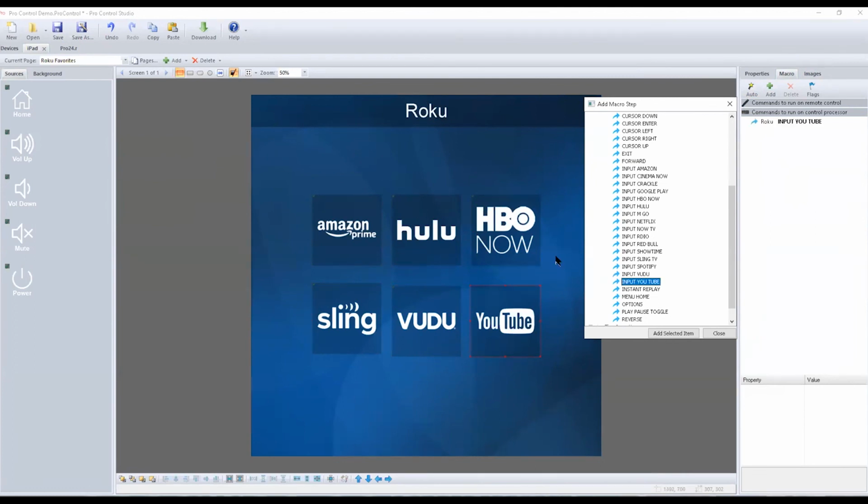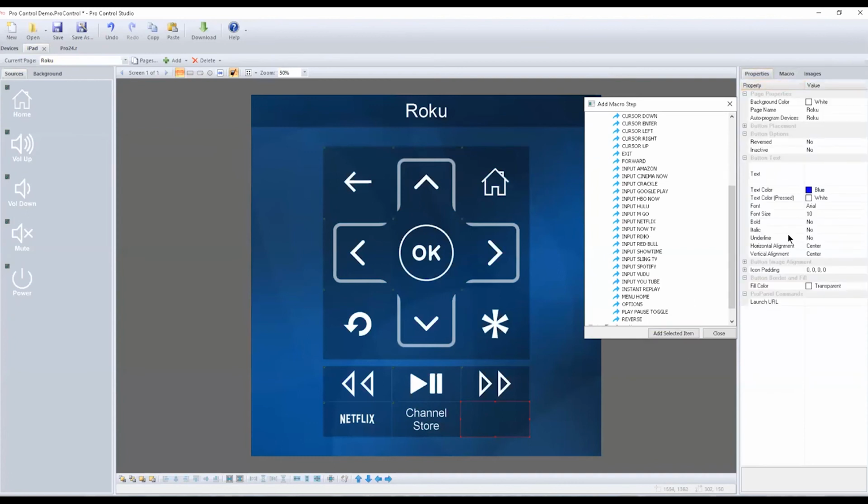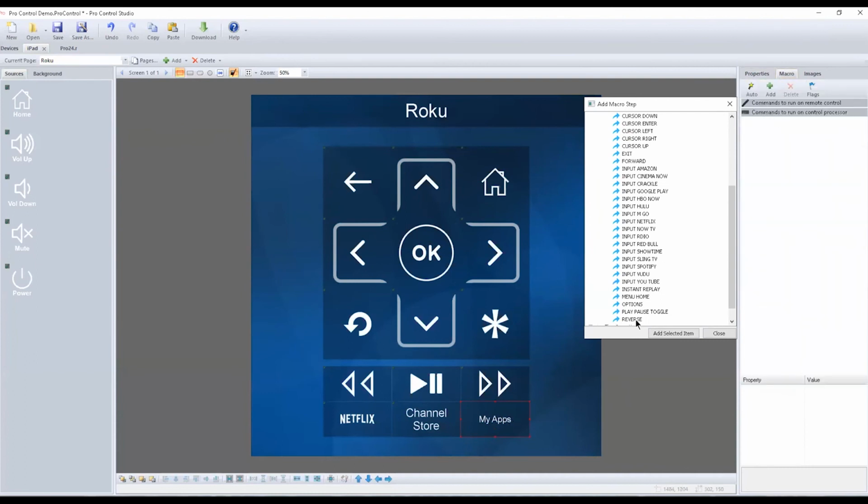And then YouTube. The only thing left to do is go back to that first page here. And now we're going to make a button here. Let's go to the properties, and let's call this My Apps. Okay. And then we'll make it kind of big. Let's make it 14 is good, and we'll make the font white so the client can read it. All that's left to do now is program a page link on this.